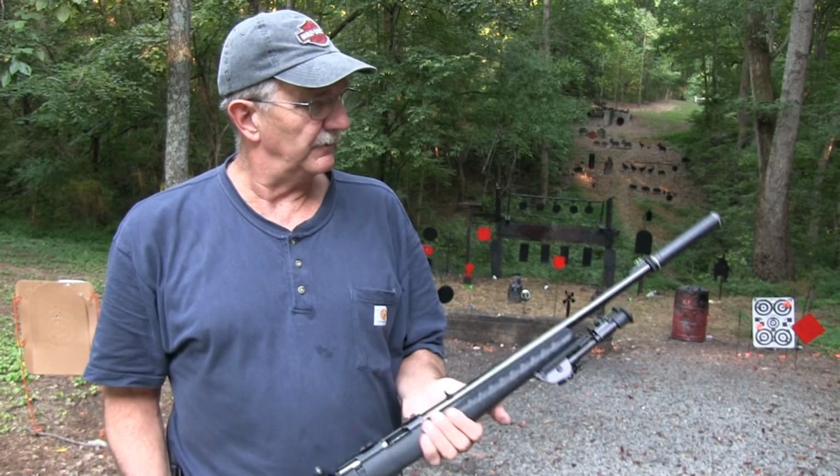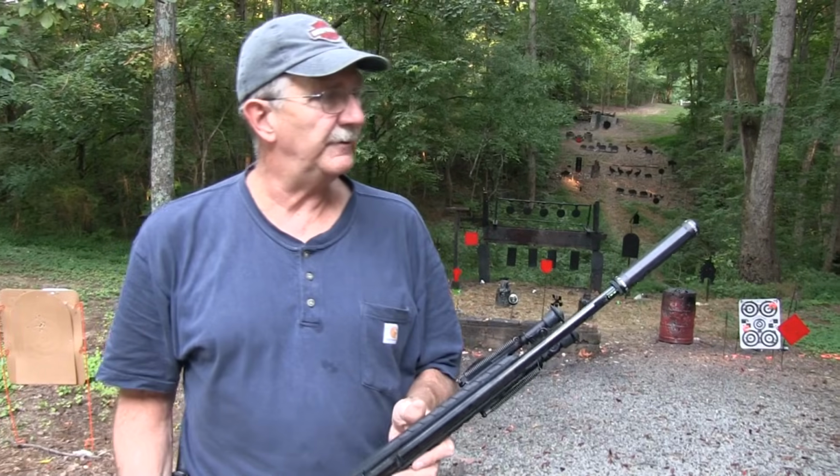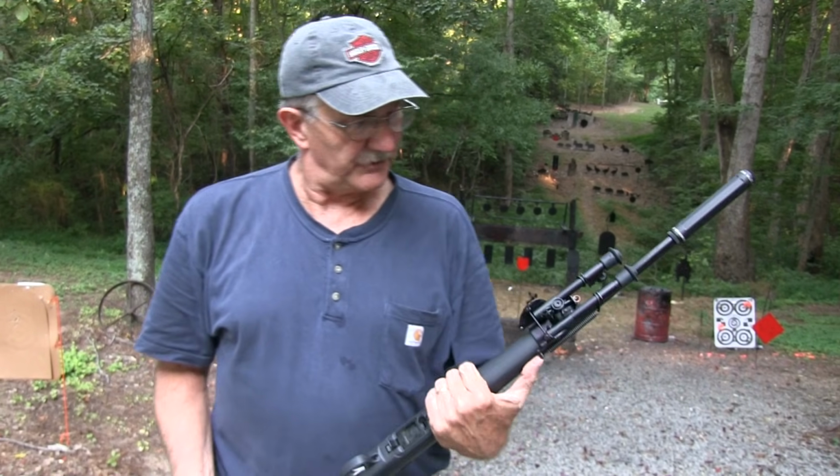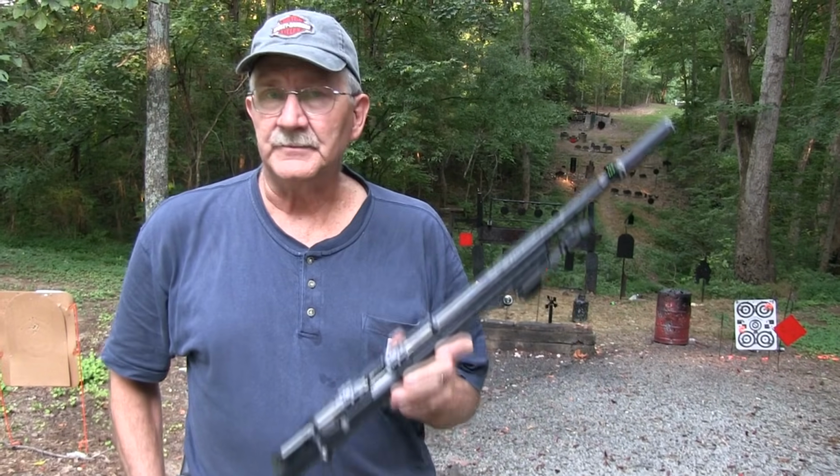So anyway, little setup here, rig with the .22 Ruger American and the Surefire Ryder 22A suppressor. Not a bad combination.